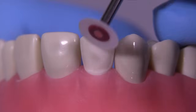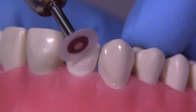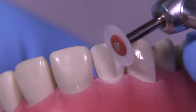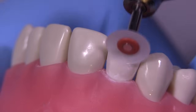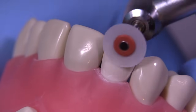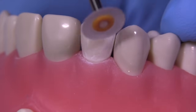I'm doing this in the same way that I might finish a Class 4 composite restoration. We're starting off with the coarse, which cuts quite effectively, and then we're going to move on to the medium, and then to the fine. I don't think it's necessary to use the extra fine for veneer preparations, but it is a really good idea to use this series of discs to give yourself a much smoother surface. So here I'm going to switch over to the fine and go over the surface again.